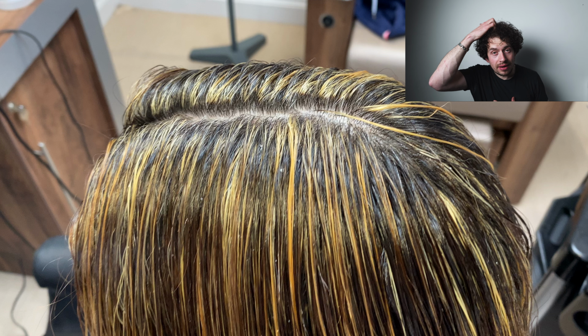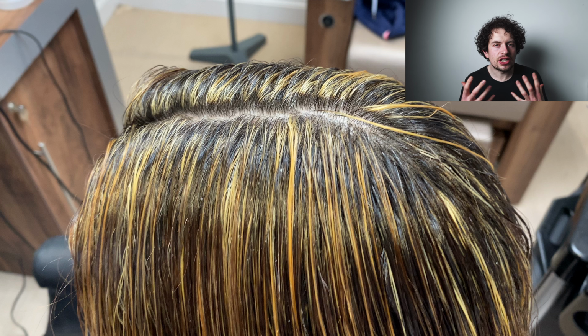Now, at the root area there, what we're going to utilize to blend it all in and mash it all together is not a normal toner that is a demi-permanent. We're going to use a permanent hair color. So I am using a permanent hair color on level 9 with a natural ash tone with 20 volume.